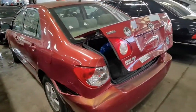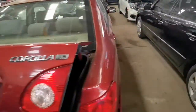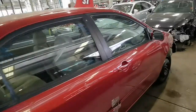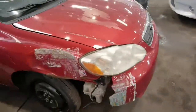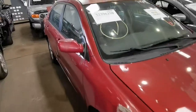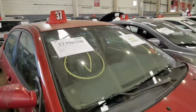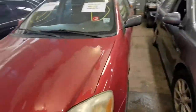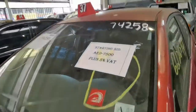So there is one Toyota Corolla here, back accident. It's the car. Accident. 2007 model. And look like this, only 7500 something.